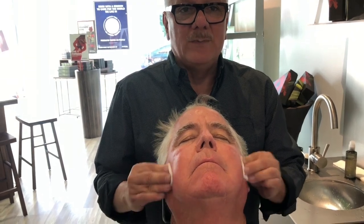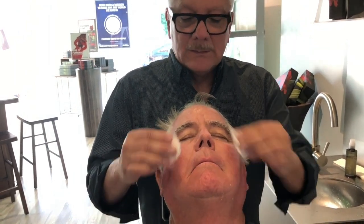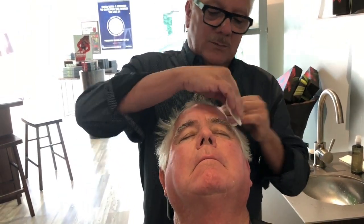So everything we do on the man, we go down on the bearded area, because it just feels better, because it would be against the grain of their hair. But the rest of it is always an upward motion.